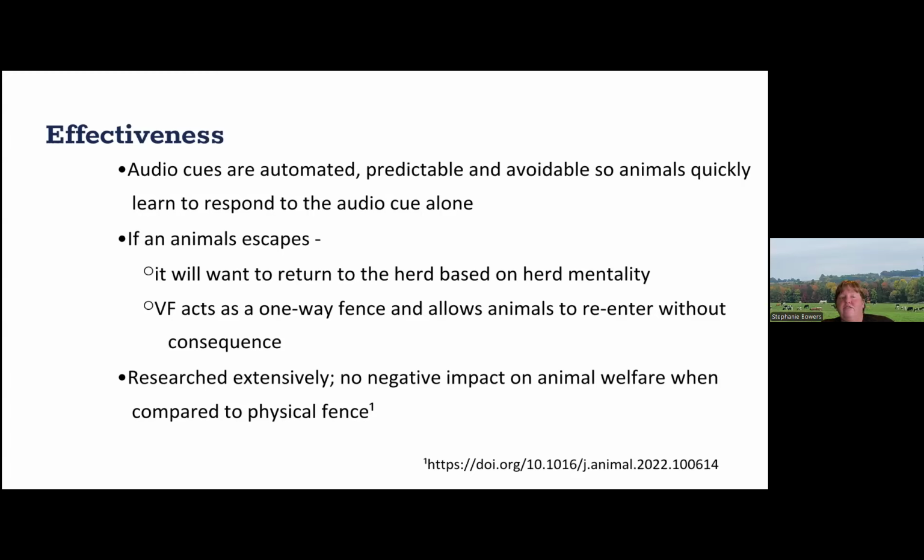What's also been fascinating is what happens if an animal escapes. Sometimes you might have an animal that does escape the virtual pasture, and now she's not where she's supposed to be. If it's just one, they will return to the herd because they want to be with their buddies. And what's really fascinating with the virtual fence is it's a one-way fence. So your animal escapes, but it does not get shocked upon re-entry. So that encourages the animals to stay together as a herd, which is critical.